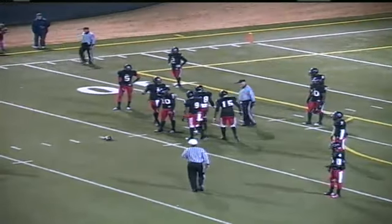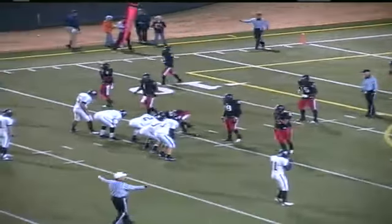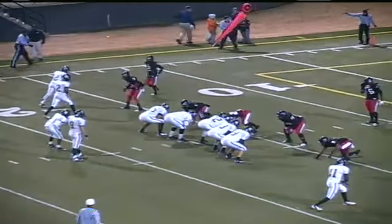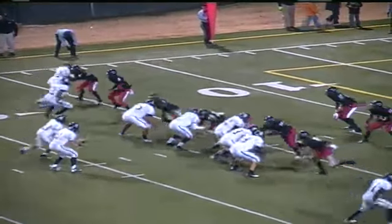All right, so they get the ball inside the 20. And that's going to give them a first down. About the 16? Right, yeah, first down and 10 just inside the 16. So they move the ball down with penalties. Any way you can do it at this point.